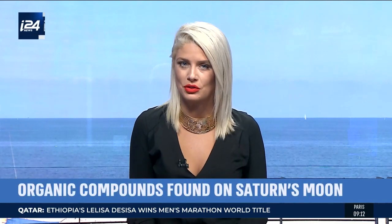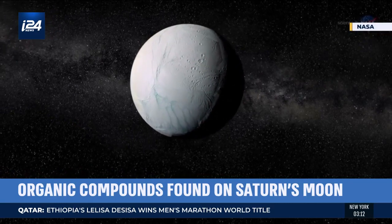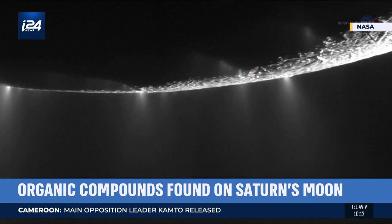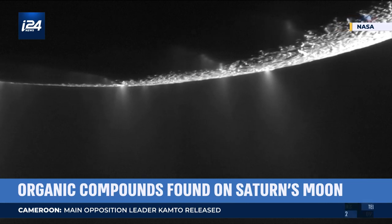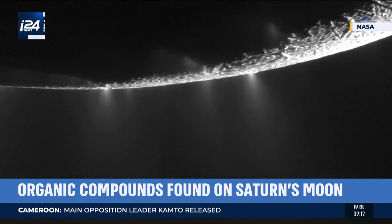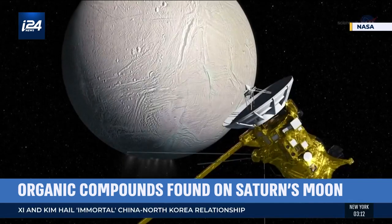Welcome back. Now, scientists are holding out hope for signs of life on one of Saturn's moons. Organic compounds have been found in the plumes rising from the subsurface ocean on Enceladus, adding to the evidence that one of Saturn's most intriguing moons should be explored even further. This discovery further suggests that the moon could actually support life.